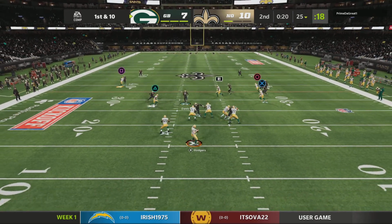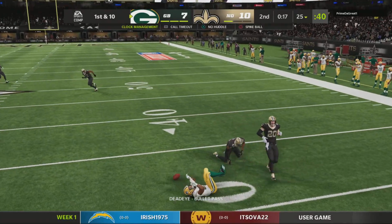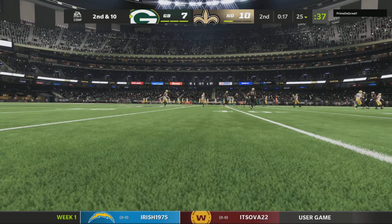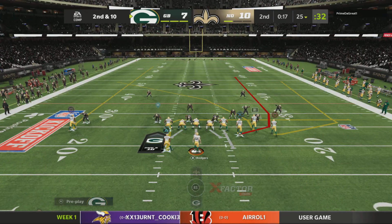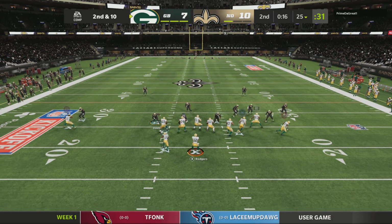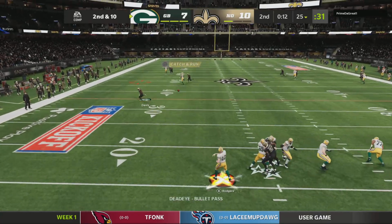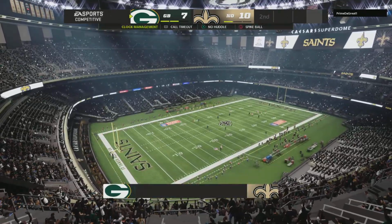On 1st and 10, here's Rodgers. And that is incomplete. So 17 seconds now on the clock here. So, CD, big changes for 2021. Of course, last year we had the expansion from 6 to 7 teams in each conference making the playoffs. This year, the headline, the addition of a 17th regular season game. What did you think when you heard the news that this was happening?